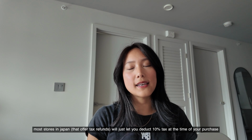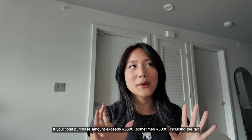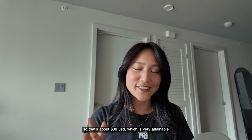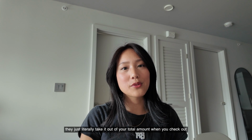Right now, as of 2025, most stores in Japan will just let you deduct 10% tax at the time of your purchase if your total purchase amount exceeds 5,500 yen, including the tax. So that's about $38 USD, which is very attainable. It's a super convenient process. They just literally take it out of your total amount when you check out.